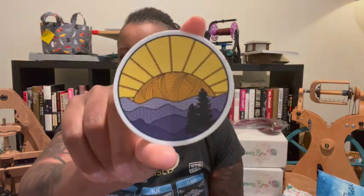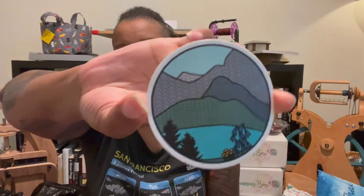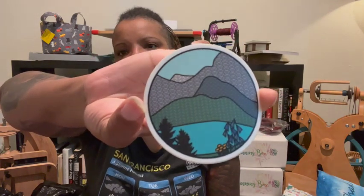And then I got some stickers. This is for Shenandoah, which is, you know, Virginia. Shenandoah National Park. And this one is Glacier National Park. See the knit stitches and stuff? Anyway, they had a bunch of these, but I got two.